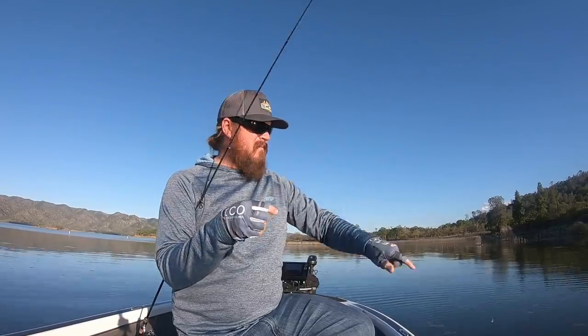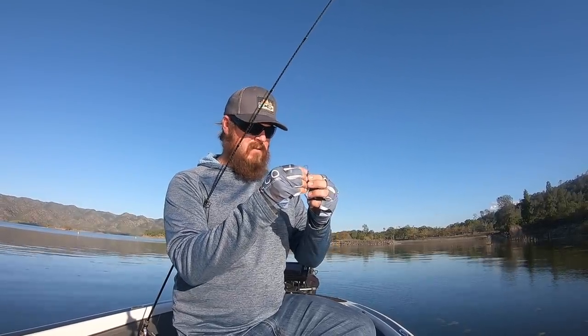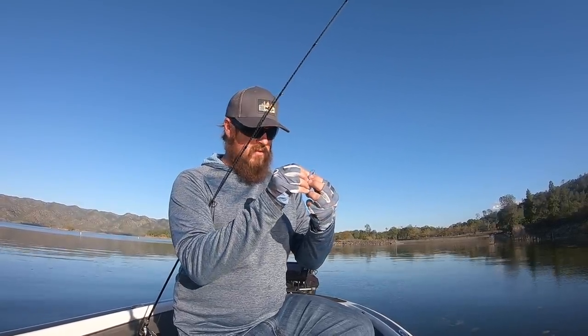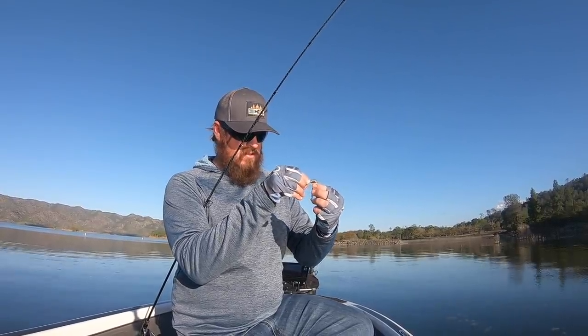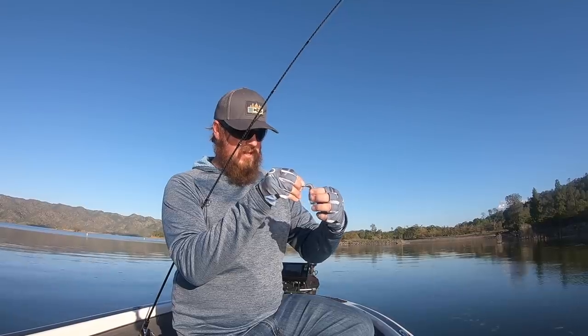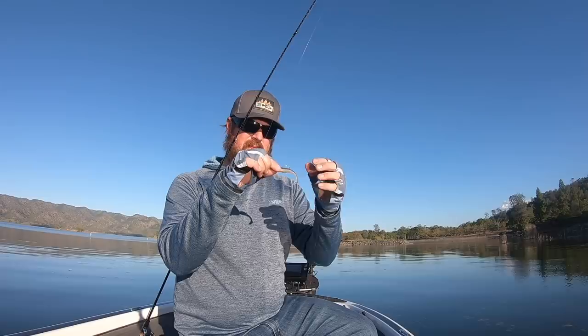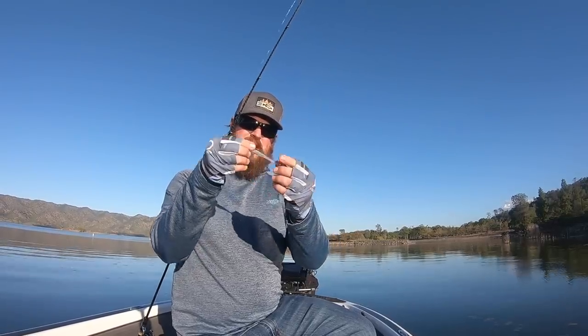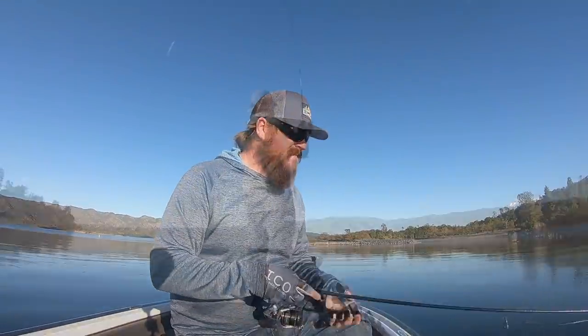We got really clear water. I think I told you guys that when we were out here the other day, but it's crystal clear, you know, 15, 20 feet of visibility, way clearer than normal. We've had very little rain this winter, so it's created a pretty amazing little environment here. So I'm throwing that TW Ghost Shad, it's just super clear Keitech, and it's working.